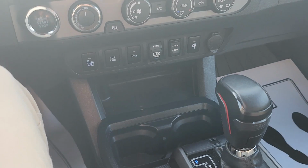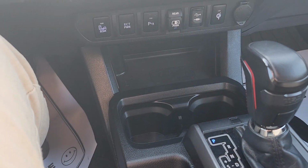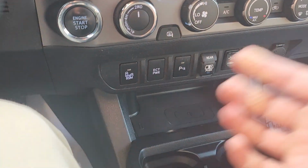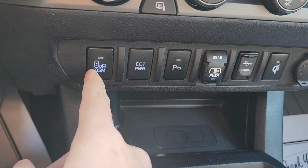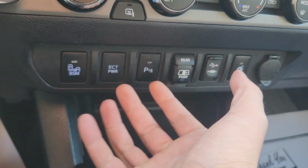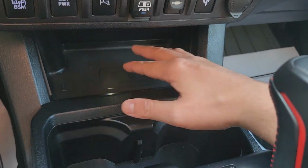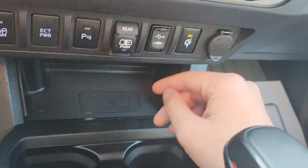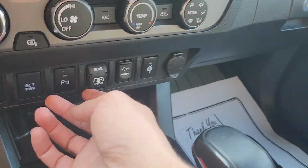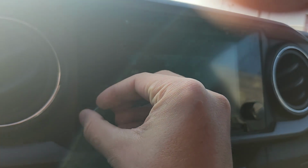Cool. So as far as interior features go, you have quite a few. I'm going to go a little bit fast just for the sake of time, so we're not here all day playing with everything. But down here is going to be a lot of your fun features. You got your blind spot monitoring, your parking warning, like your parking sensors. You got your wireless phone charger, which is right down here. I'd show you, but I'm recording on my phone, so we can't do that. Back here is going to be for your back window. So that's cool. Let's make sure your audio's working correctly.